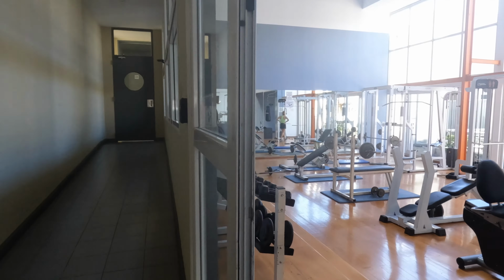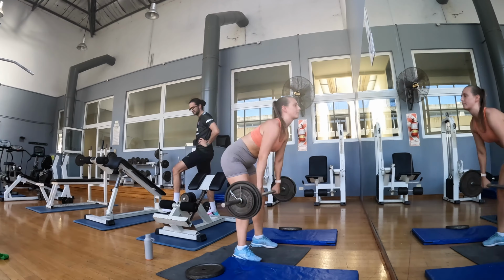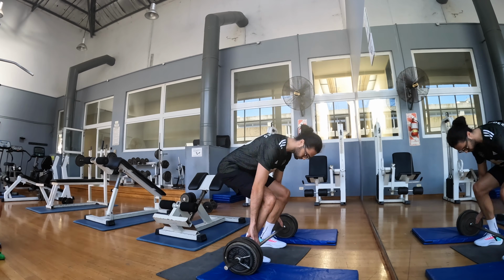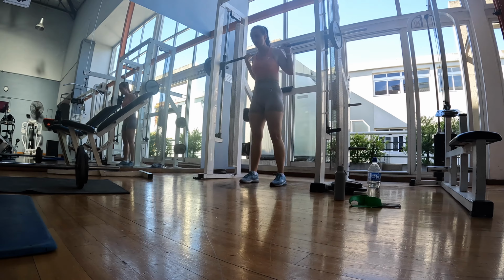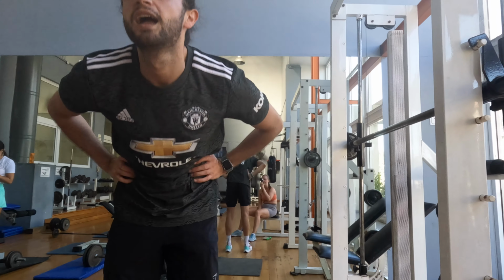Ready to work out? Indeed. We have been trying to work out at least 4 times a week while staying here, so today we had leg day. There's no air condition at the gym, so it tends to get really hot.